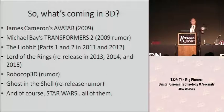So check online, and you'll see that a lot of people are coming out with 3D content, and it's really going to be a lot of fun. It's a much more immersive experience, and I just find it rather enjoyable.